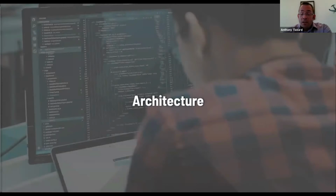Okay, so to take a look at the architecture, I'm going to hand over to Leo, our CTO, who will walk you through the next piece. See you shortly.